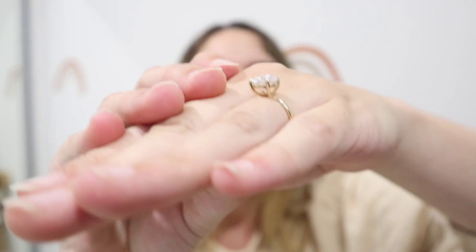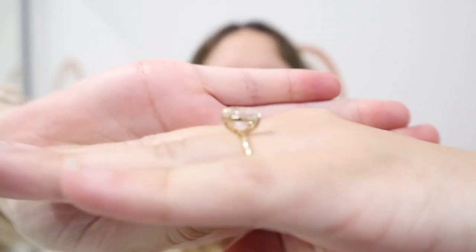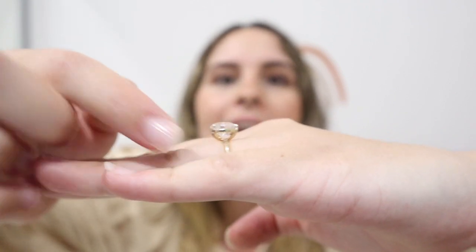We also decided to go with a complete plain solitaire band and plain basket. Now I was tossing up between getting a hidden halo, but Luca talked me into getting the plain band because of how different it is, and again because we wanted that more traditional style ring. He discussed how we didn't want to make it too busy. I'm 100% in agreement with him. I am so glad we went with a completely plain band. That means the actual rock on top is the focus, and I just love it so much.